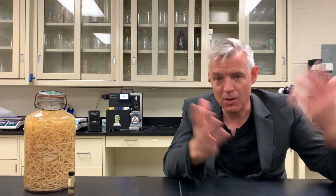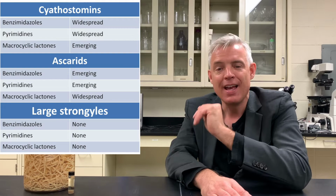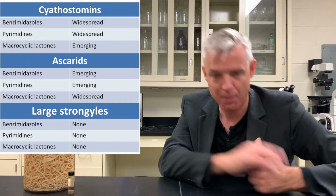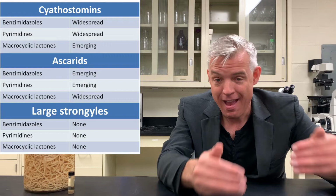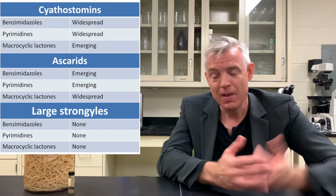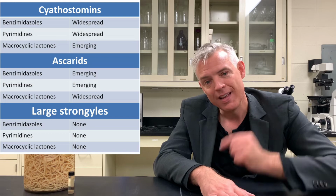Let's look at this table here. These are the global findings of drug resistance in the small strongyles, the cyathostomins, the ascarids, and then at the bottom we have the large strongyles, where we have the bloodworm and some of the more dangerous parasites, if you will. Okay, there's just a lot of resistance going on, right? And actually, in the small strongyles, we have resistance to everything, and it is getting worse by the day right now. And one thing to remember is, once resistance has developed, it never goes away, right? So if we have something that doesn't work, then don't use it, right? There's no point in using a dewormer that doesn't do what it's supposed to do. So find out what works, and then go with that. That is really our recommendation.